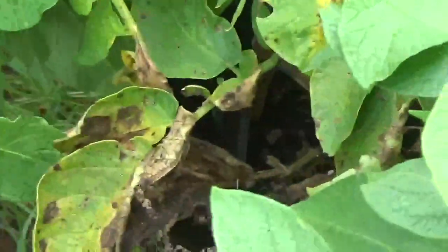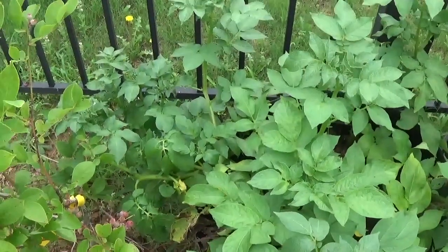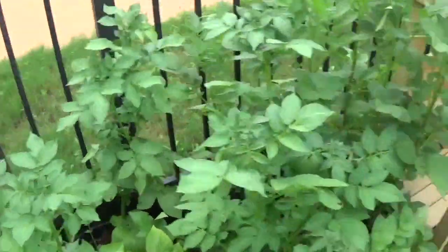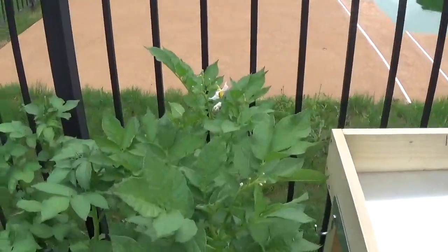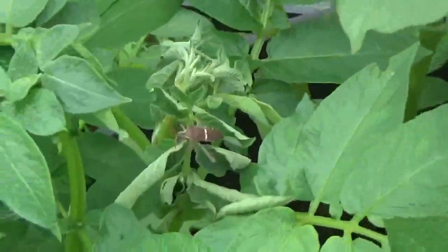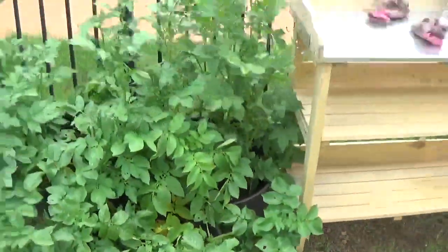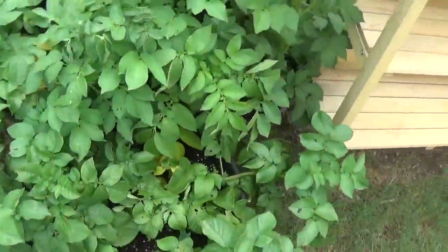My potato plants are starting to die back, and I don't know if that's just because they're getting ready to harvest or if something is causing it, but there are flowers on here, so it could just be that they're getting to the end of their growing cycle. See, some flowers. I have had some of these bugs on there. I don't know if they're stink bugs or what, but I've been spraying with neem oil, and the neem oil seems to help, so I just need to come out here and spray again.